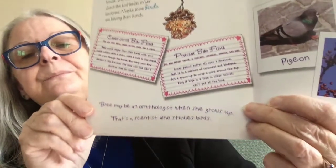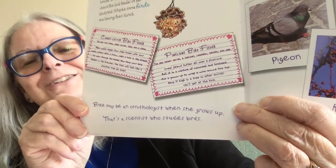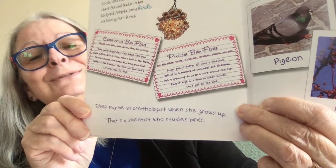Bree may be an ornithologist when she grows up. That's a scientist who studies birds.